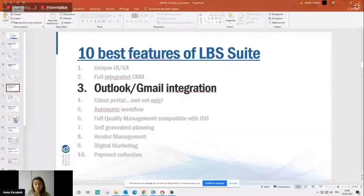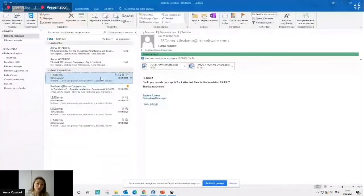And here's feature number 3, the Outlook and Gmail integration that I just mentioned before. So you can have LBS functionalities directly in your email. I'm using Outlook on my PC, so I will show you an example of this one, but please keep in mind that it applies also to Gmail.